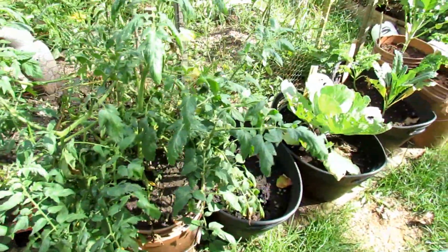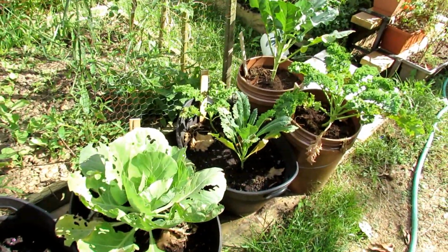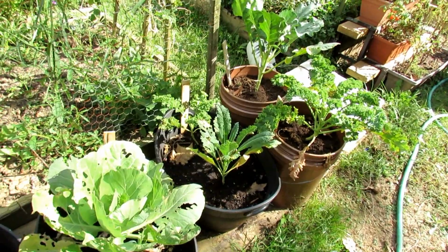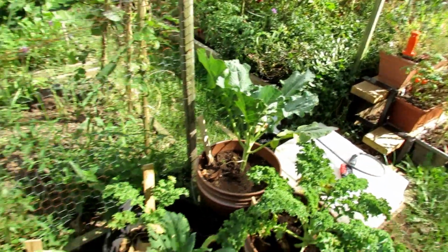May not get ripe because the cool weather's coming, but I'll have plenty of fried green tomatoes. More containers with different kale in there. I think that's probably, what is that? That is a broccoli back there.